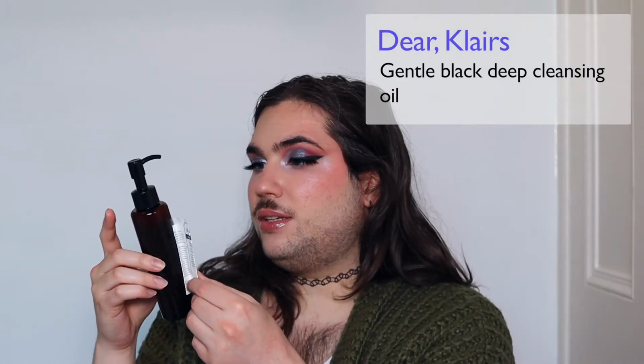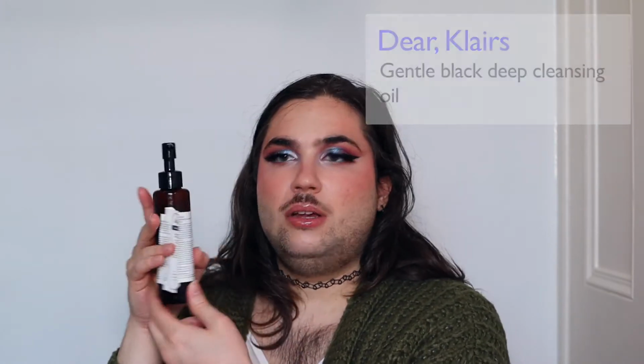So still all cleansing. I've got the Klairs Gentle Black Deep Cleansing Oil. This is still a bit oily. That was part of my first try-out of Korean skincare when I made an order on e.l.f. And I bought this because it was recommended a lot by a lot of people. I quite enjoy this. It works quite nicely. It does cleanse well. My skin doesn't seem to have any issues with it. You use it to take off your makeup and stuff as a first cleanse step. I like double cleansing. It works very well for me to take off makeup.